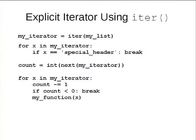Now, to do this kind of wacky processing, we're doing several things. We're skipping things until we detect a header. We skip the header as well. Then we pull out a count, and then we pull out just that many values. So having the explicit iterator is handy because the explicit iterator keeps track of where we are. The first loop loops until it finds the header. Then that loop stops as soon as we find the header because we call break. The iterator remembers our place. The iterator knows where we are. So the next value that's going to pop out is the count.